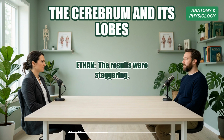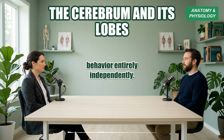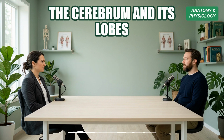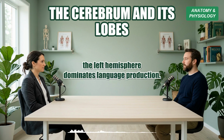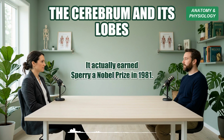The results were staggering. They proved that each hemisphere could process information and direct behavior entirely independently. They also confirmed that for the vast majority of people, the left hemisphere dominates language production. This work fundamentally altered our understanding of lateralization. It actually earned Sperry a Nobel Prize in 1981.